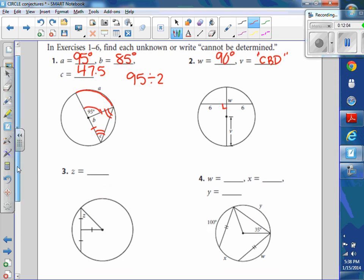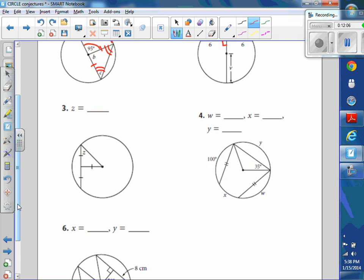On number 3, you have a line through the center of the circle that bisects the segment. So we know that this is a right angle. So we have this triangle here. That's an isosceles right triangle. So if you think about that, if this is 90 degrees and these are equal, we must know that this is 45. So Z is 45 degrees.